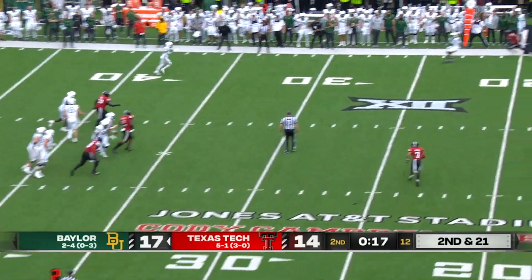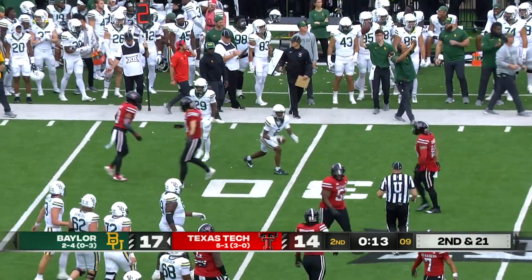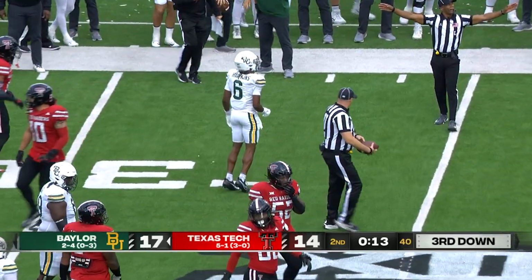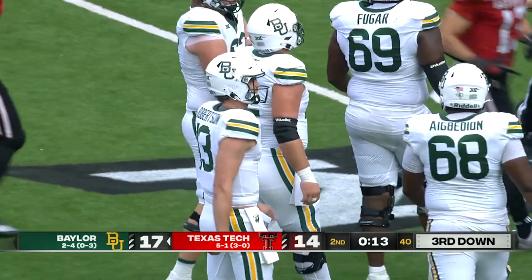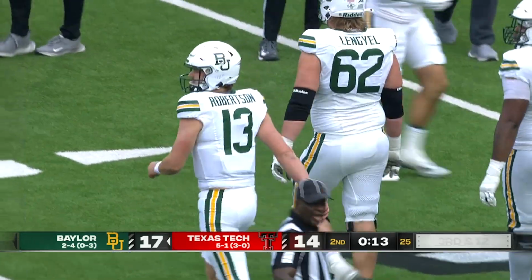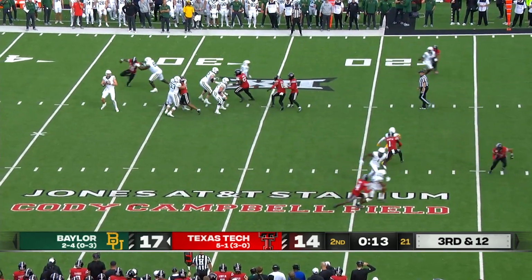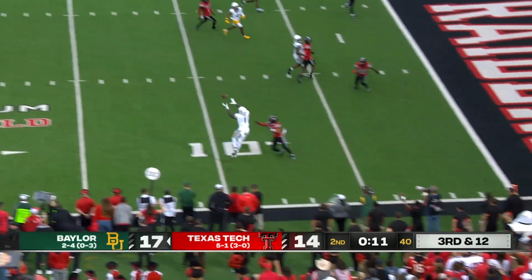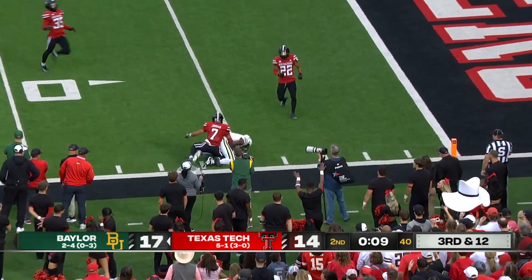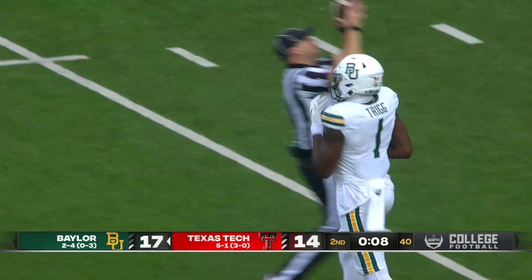2nd and 21 with time, finds a man at the 25, and it's Hawkins again. Luck's on the coverage. Now the clock becoming an enemy. Well, they've got the timeouts to use, and they burn one right here. Robertson to the outside, caught inside the 10-yard line by Michael Trigg. They go right back to the tight end.